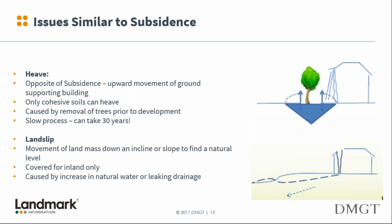So yeah, it's only cohesive soil, so not the sandy ones. It's caused by removal of trees prior to development. It's a slow process. It can take up to 30 years.